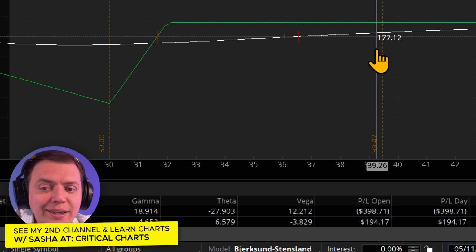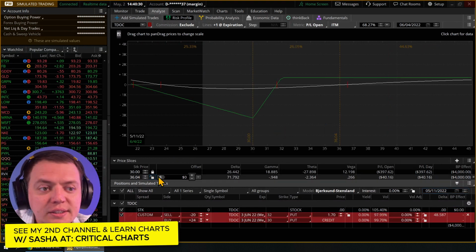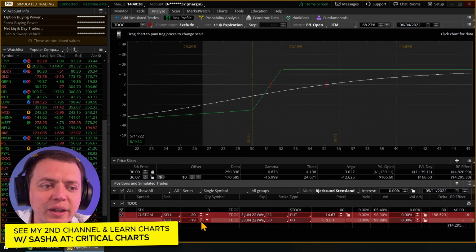And this way, when you're playing a down market, it's not as nasty on the downside for you. It's a way to kind of play catching a falling knife without getting too badly burnt. So adding a few extra puts here could be really beneficial.